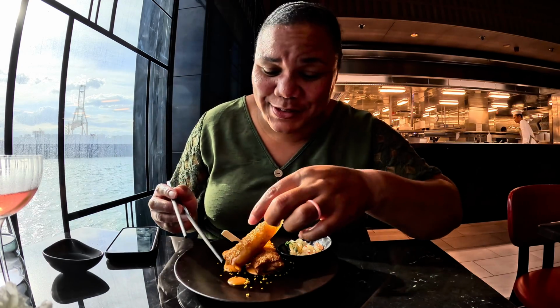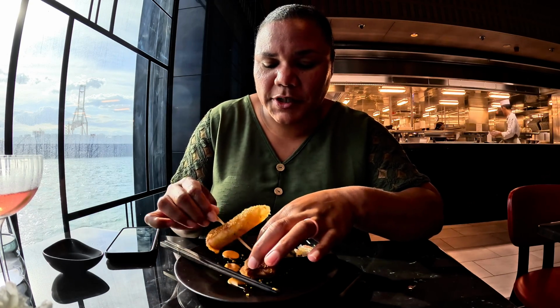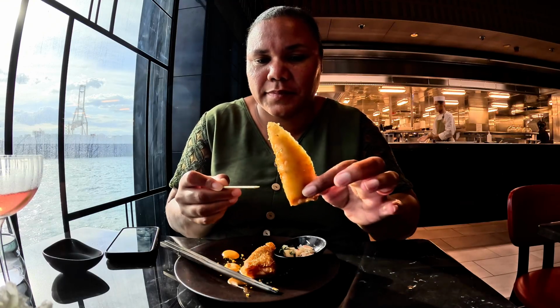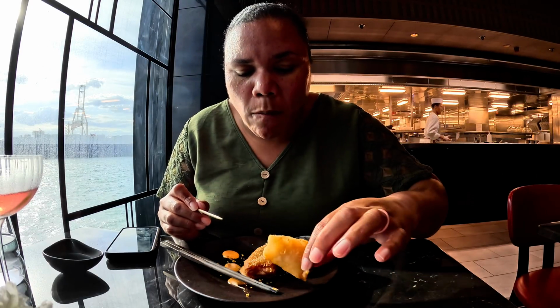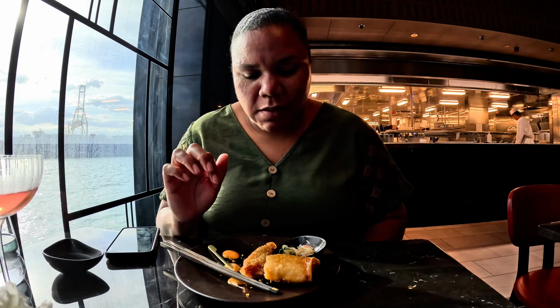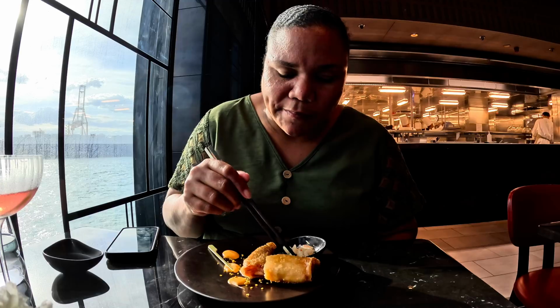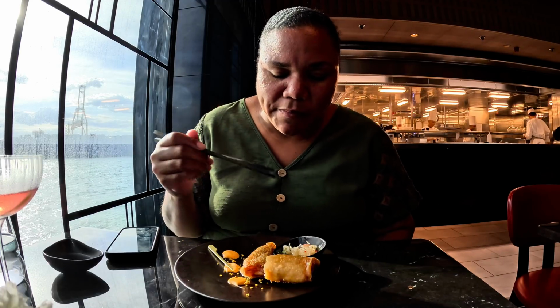So I finished my dumplings so fast. They were so good, really good. This is a langoustine roll. I'm going to use my fingers for that. Really good. It's toasted in like sesame seeds. That is really good. And there's a relish that goes with it. Oh yeah, really good.